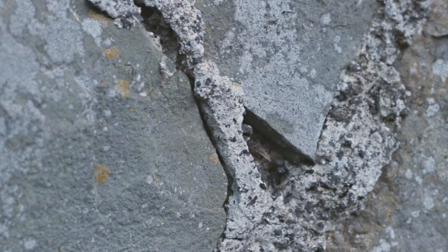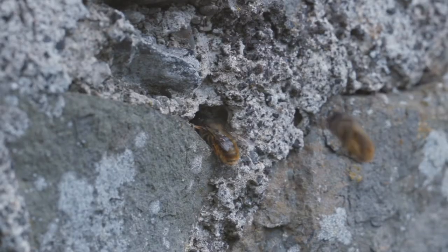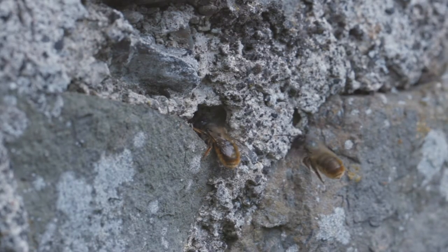Despite being solitary bees, it is quite common to find them in large groups nesting in big walls such as this, but they do still remain solitary.